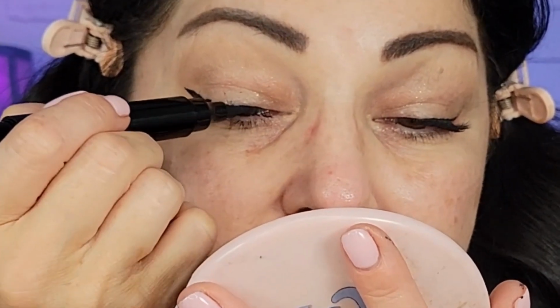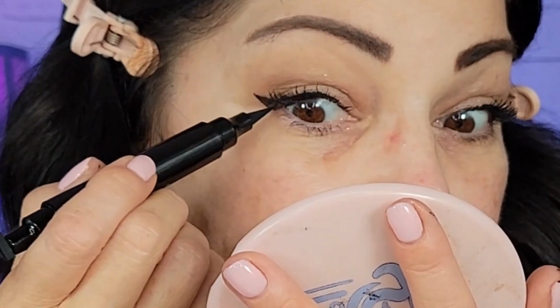Let me just stamp the back of my hand, just like that. Ooh, yeah, that's pretty pigmented there. And let's give this a try. I've tried many of these wing stamp liners, so let's see how this one works out. It is pretty pigmented and super easy to use. Now, I am going to come over on my inner corner just to blend that in with that band, so it doesn't look so chopped off.